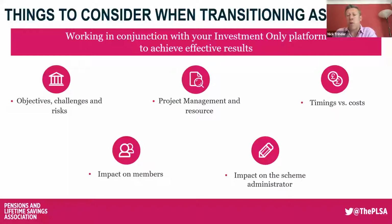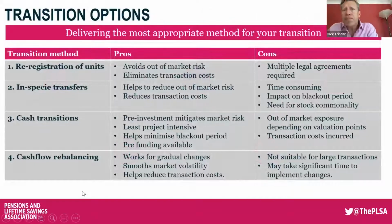What I'd like to do now is look at the next slide, because these objectives and the type of transition will often determine which transition method is appropriate, and we'll now take a closer look at some of the methods available for clients when transitioning through an investment-only platform. So the first transition method that we'll consider is the re-registration of units.